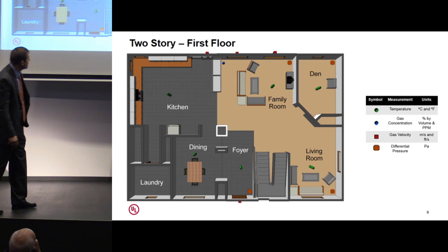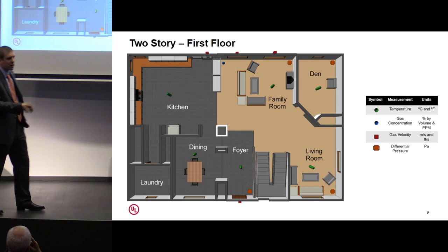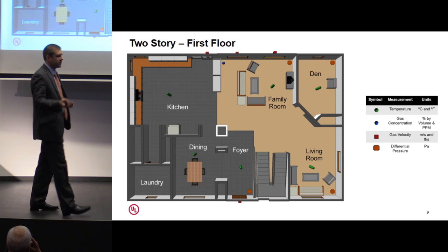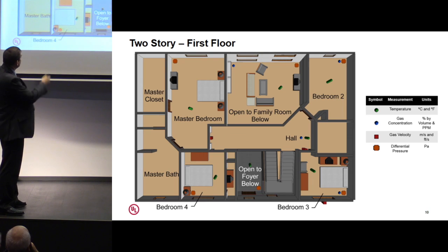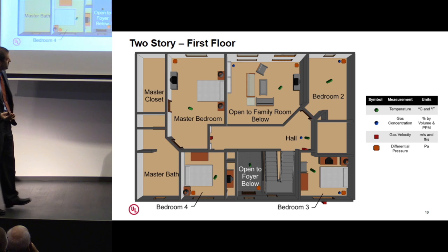This is what the 2-story looks like. Very much the same instrumentation, with the exception of, instead of the single story where everything's very compartmentalized, in the 2-story it's not compartmentalized. Every room in this building is open to this great room by a doorway. That creates a significant challenge we'll talk about in a little bit about positive pressure. Here's a second floor view. You can look down into the living room or the foyer from there. There's a hallway that runs across. We have multiple temperature sensors, pressure sensors, and gas concentrations also within the structure.